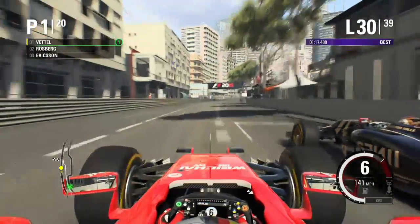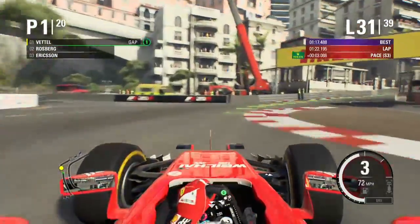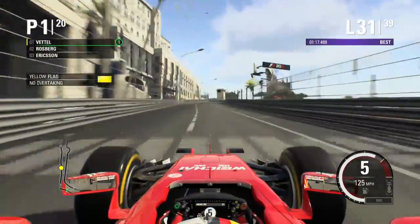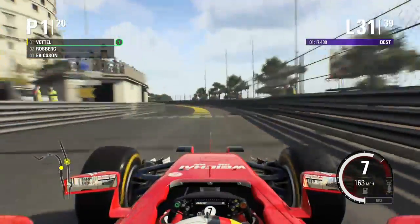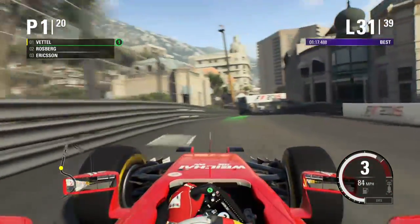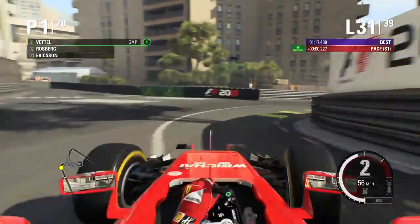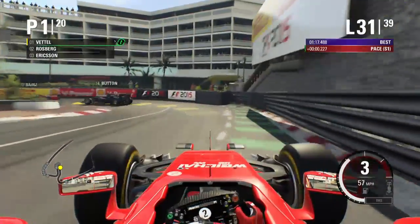Are you unaware of how blue flags work, Grosjean? That's right, eat a dick. You know what they say, eye for an eye and all that. How are you supposed to overtake back markers at Monaco? Seriously. The AI is completely stupid when it comes to blue flags.